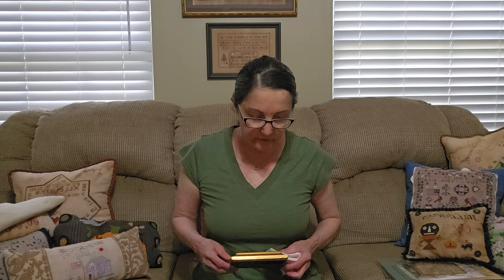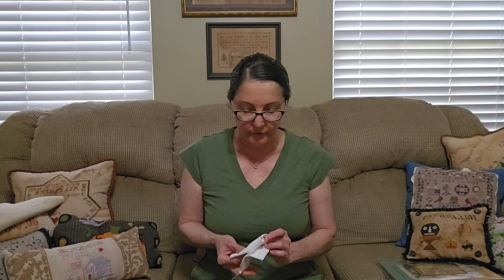I have another finish I did not show you. I purchased this little frame at a thrift store. I think it was 25 cents, right? Little golden frame. And I stitched this little freebie. This is from Liz Matthews, to put in the frame.